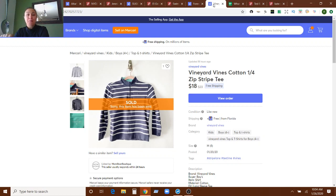So this is just a boy's partial zip striped tee, and it was nice and thick and good quality, but it did have a little pinhole right here at the top, so I did disclose that in the listing. I had it up for 19 on Poshmark, 23 on Mercari with free shipping. She made me an offer of $18 the very same day, within a few hours, and I took it.